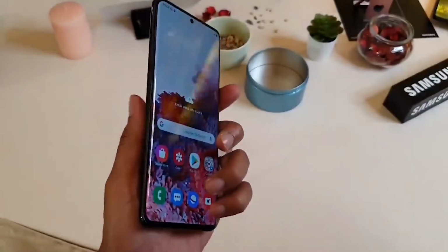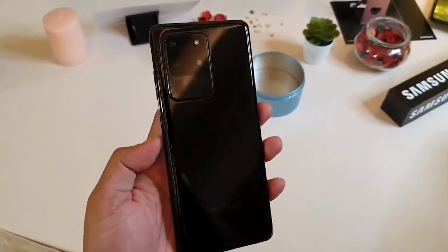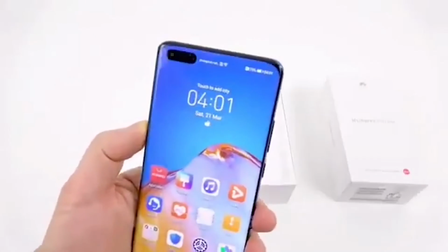Guys, as you can see in the phone comparison, the Huawei P40 and Samsung S20 Ultra both are 5G devices. Huawei P40 earned 13 points and the S20 Ultra earned 18 points.